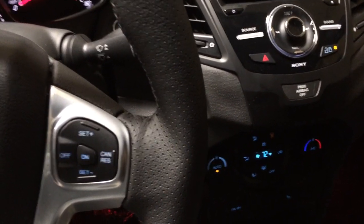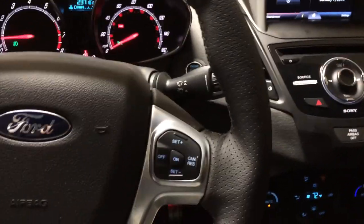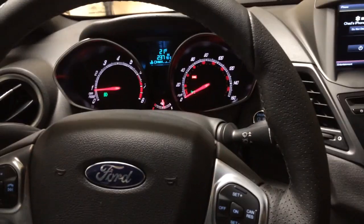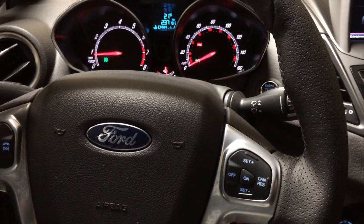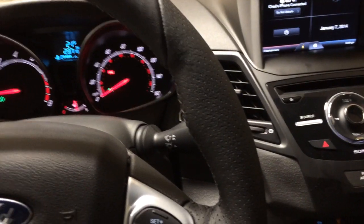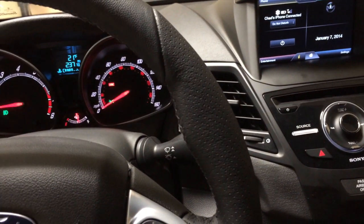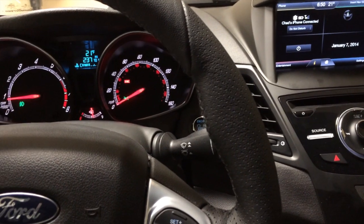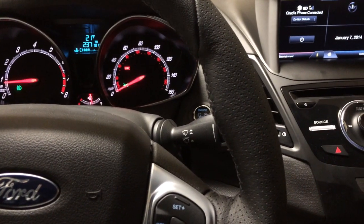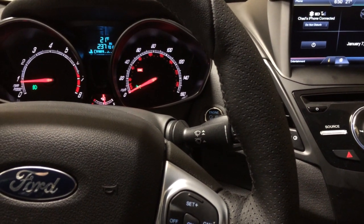This car is neat for the money. This is pretty much the base. The only options it has are the wheels and the sunroof. The My Ford Touch, everything comes standard in this car versus the Focus ST. You have to get the Recaro seats to get the My Ford Touch system. You have to get a whole bunch of stuff that you may not want. Base price to base price, there's not a lot of difference between the two.